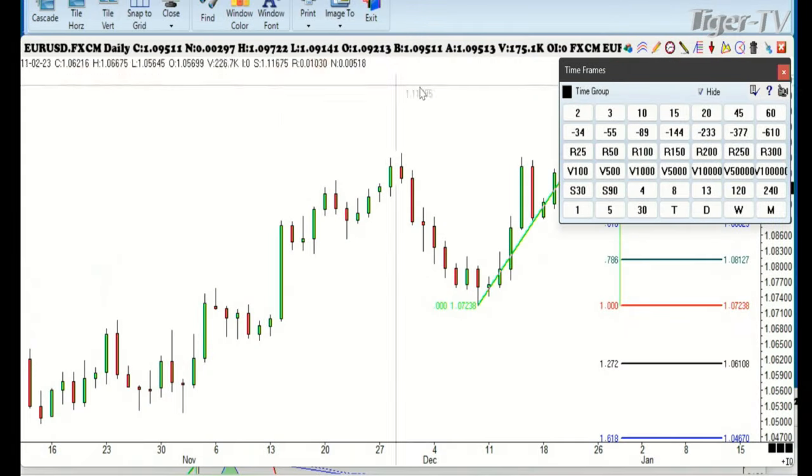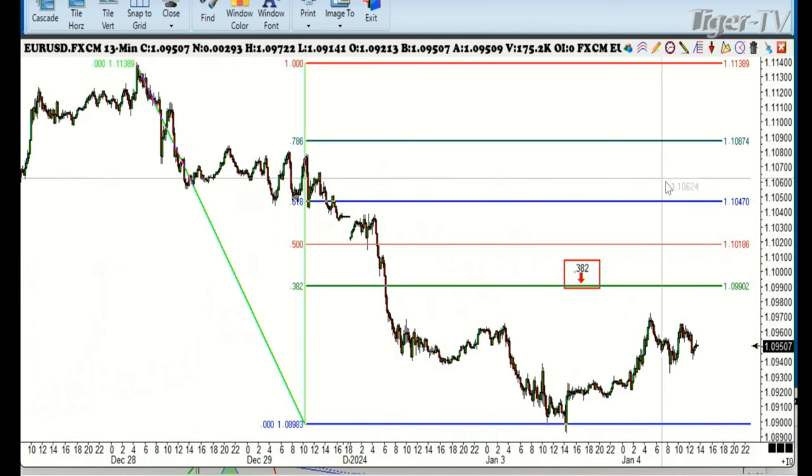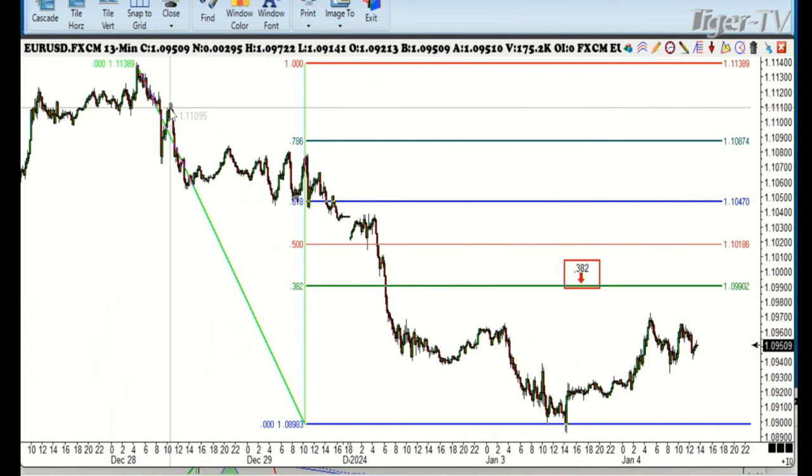Now, here is the euro. Let's get back to where we were here in this euro. The rule says you sell the first 382 in a bear market. You don't know where the bear market is, but that's what you want to do, sell the first 382. Here was the high in the euro up there at the 786, okay? Now here, it went a little above the 382, but then look at this. Came right down to it.